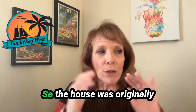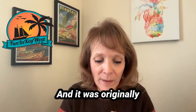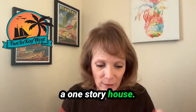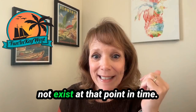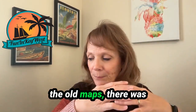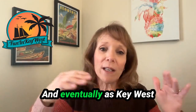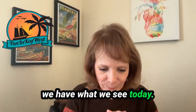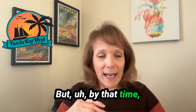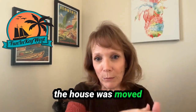We'll get into it. The house was originally built in 1828 by Captain Richard Cousins, and it was originally a one-story house. It was built in 1829 on Whitehead, because Duval did not exist at that point in time. If you look at some of the old maps, there was a natural salt pond that went from Whitehead all the way to the old city hall and out to the ports. Eventually, as Key West started to grow, that salt pond got filled in, and now we have what we see today. Some of it was filled in by 1829, and by 1836, the house was moved to where it is today.